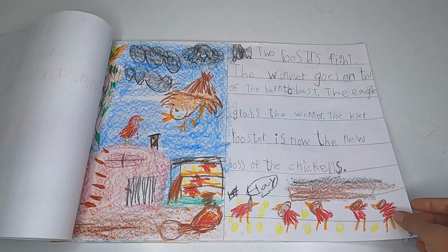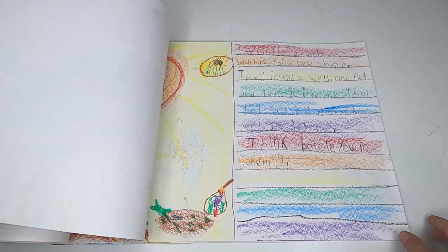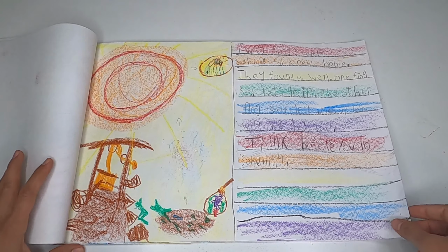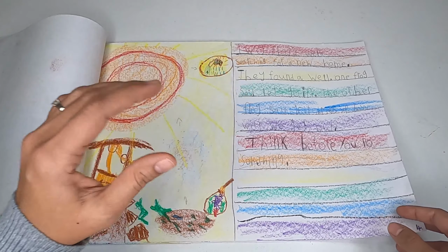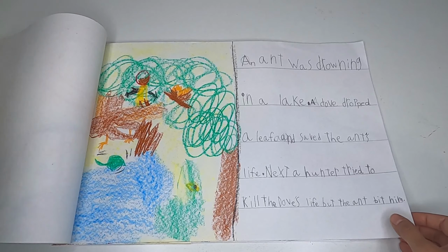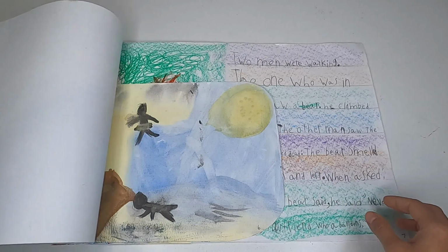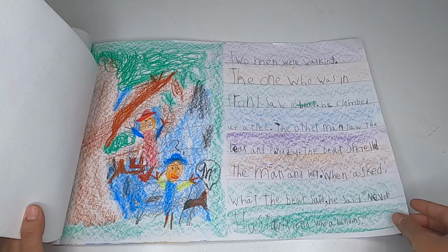I'll share a flip through of her main lesson book, so that you guys get to see what that looks like. And you have to understand, this is not perfect. This is by no means a perfect system. I do not know exactly if this is even 100% Waldorf, and I'm pretty sure it's not.